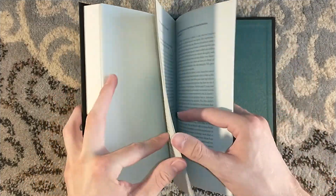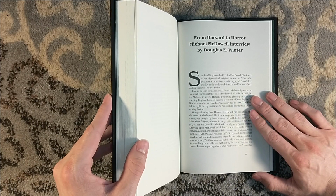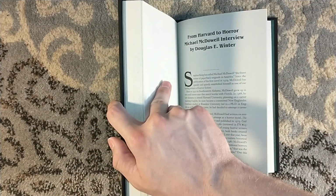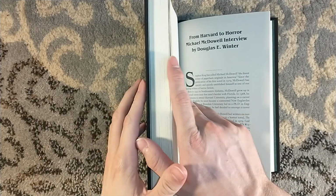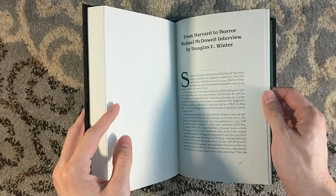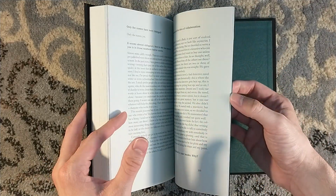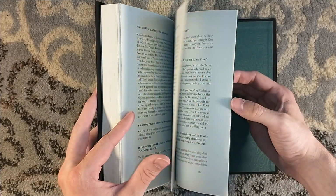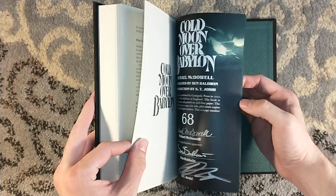I know Douglas E. Winter did the introduction for a Valancourt book publication of this that happened like 10 years ago or so. So it seems fitting that he would have done an interview when McDowell was still alive. McDowell passed away in 99. Never got to see the new millennium.